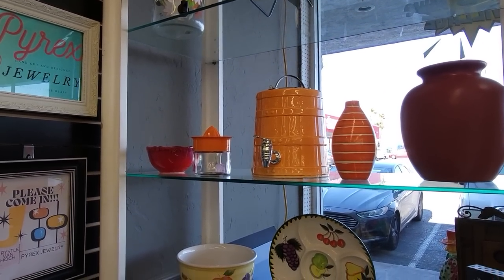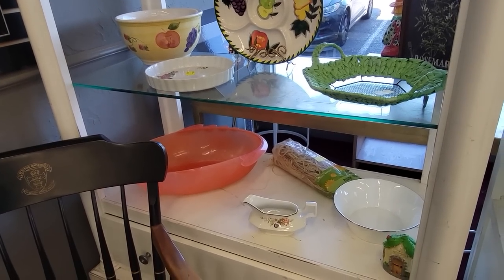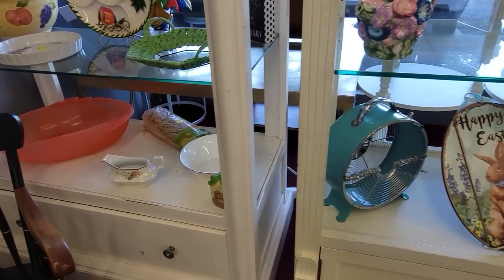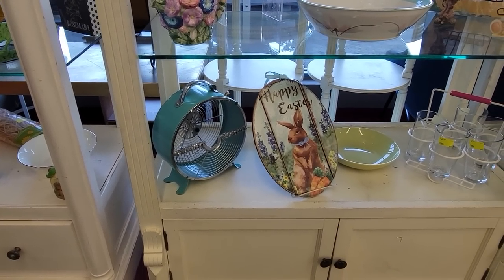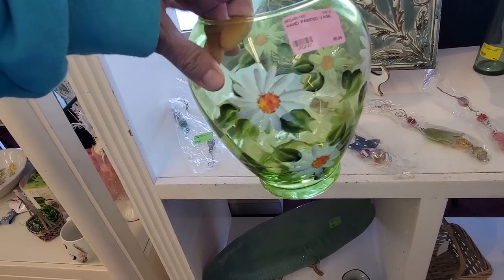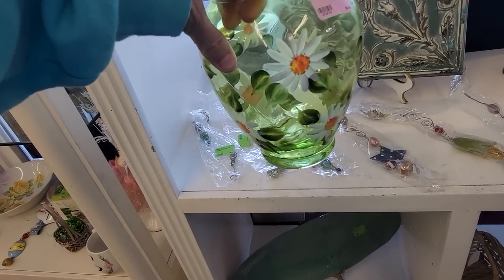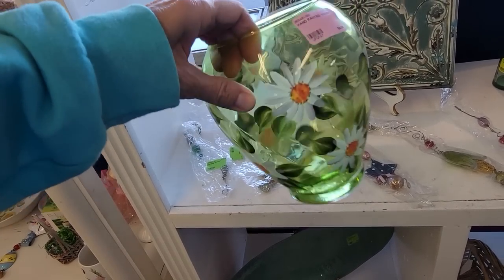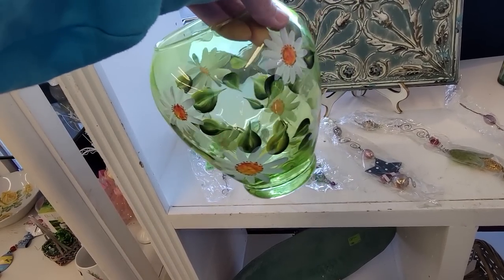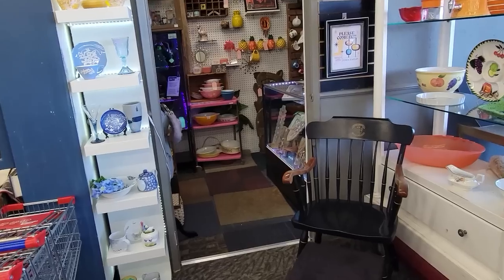All right, let's see what else is over here that might need to go in the sale this week. And please speak up if you see something, tell me down in the comments. Happy to run them. You probably saw me come by this piece. $5.99 is the price that we have on it. It is a Teleflora Gifts, but how cute is that? It's a green glass vase with these little hand-painted daisies all over it. I am sure somebody will love that, so we'll run it.